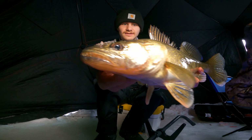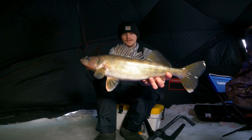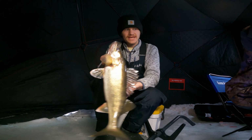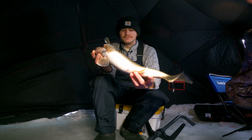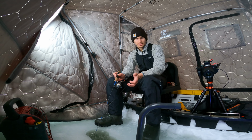There she is, guys. What a beautiful, beautiful walleye here. Stud fish. I mean, crazy. Just put my tent away, came in my buddy's house, and this fish was suspended right there. I mean, how insane is that? Ate it 3 times. What an aggressive fish. That is awesome.